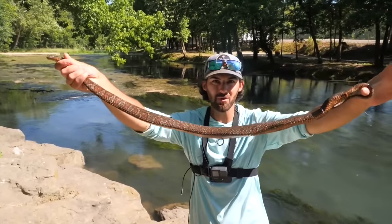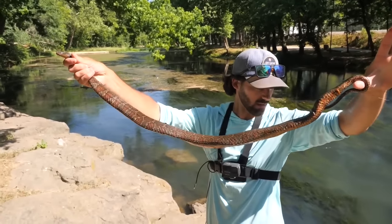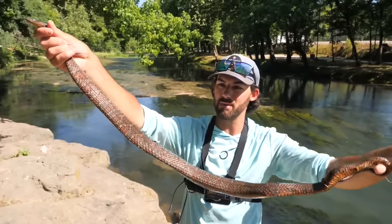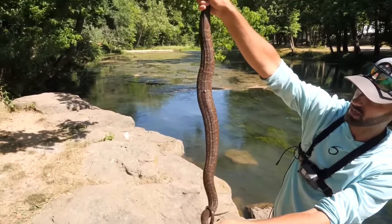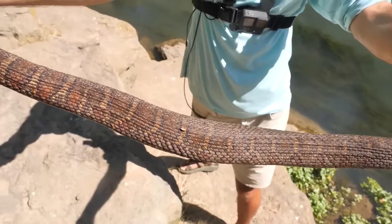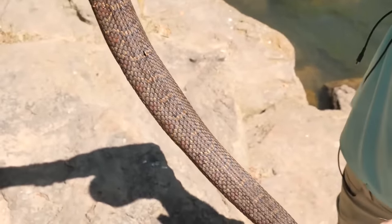We just wrapped up our session here. We were literally about to head up to the car, and Jay's like, you hear that? And I was like, what is that? And then this guy literally started crawling up out of the water onto the bank, probably fixing to bask. But look at the size of that. Yeah, he's massive. Those are like the most beautiful midland patterns I think I've ever seen on a dark morph like this. You know, of course, they can be lighter, they can be more orange, more red, but holy smokes.